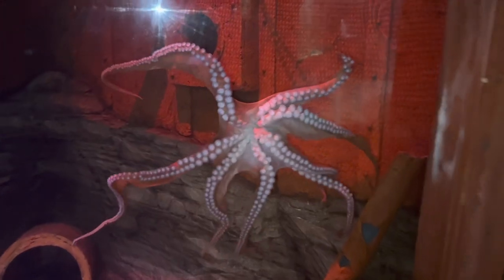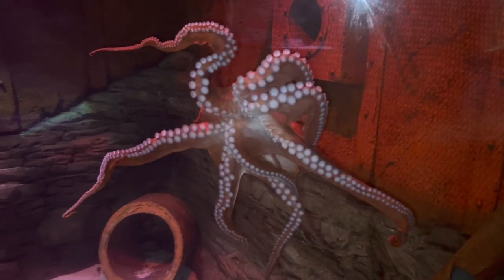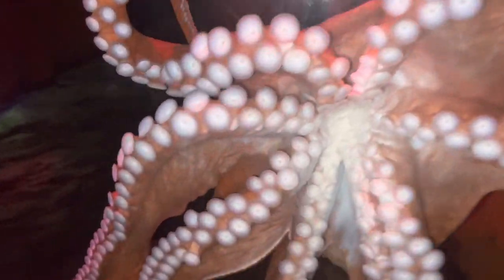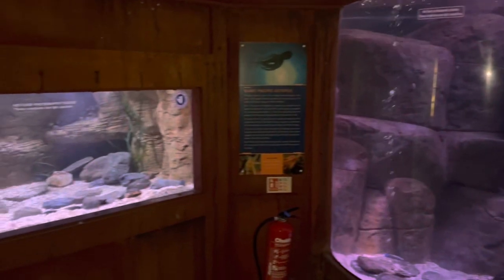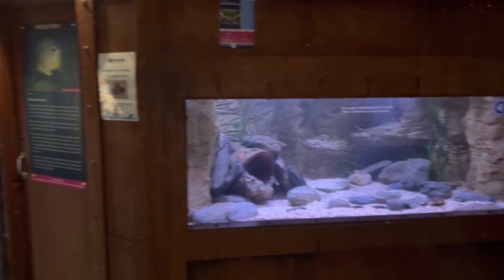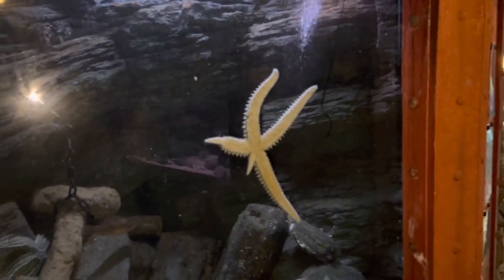Check that out for an octopus then. You don't want to mess around with that, would you? Size of that thing. It's going up the glass. Loads going on. Wonder what's in this next bit then. Go on in there then, Jake. Oh look, starfish there. Sweet.